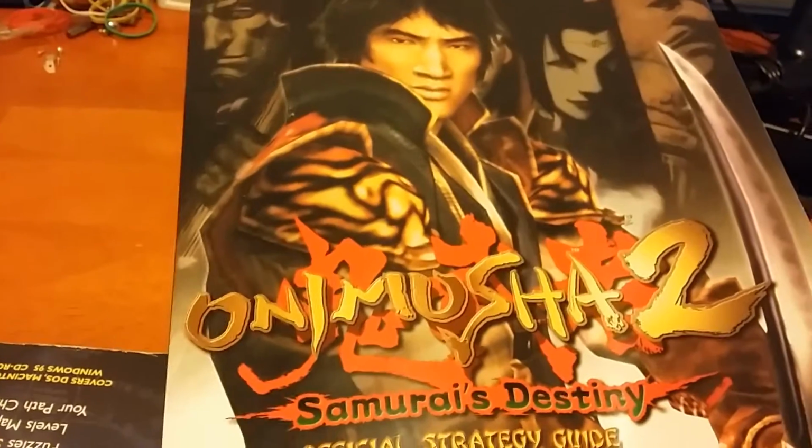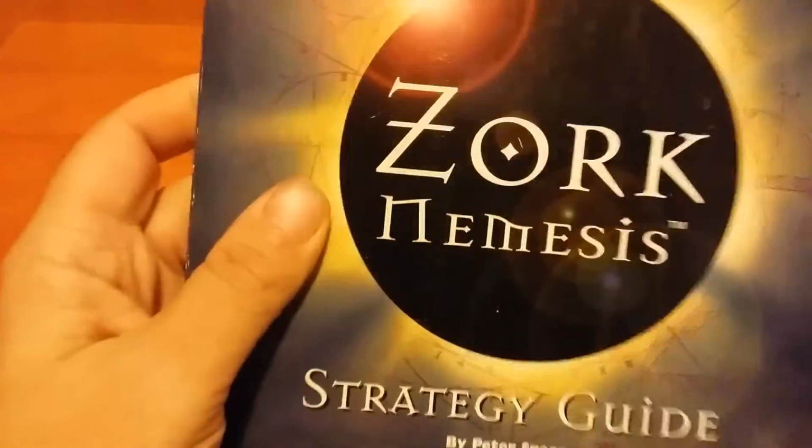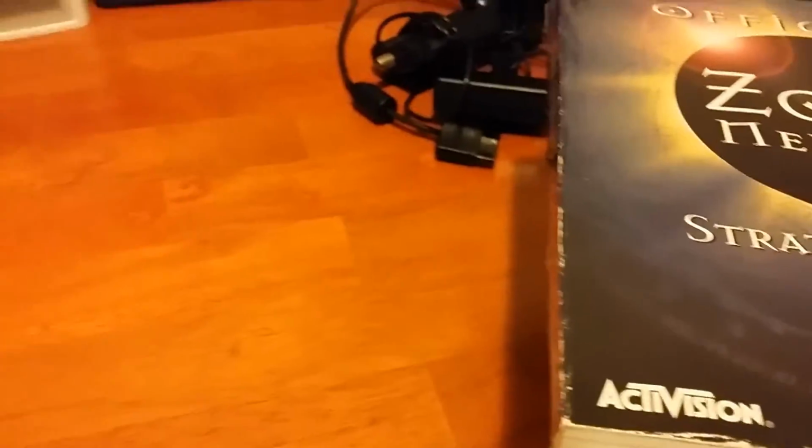In fact, I filled up my bag so much that it exploded onto the floor, and I had to stop. Oh, actually, there's a couple more things I grabbed. I also grabbed this Onimusha 2 guide and a guide for Zork Nemesis. And there are a few other items that I'm missing here that I also got that aren't quite as exciting. But anyways, that's it for that bin.